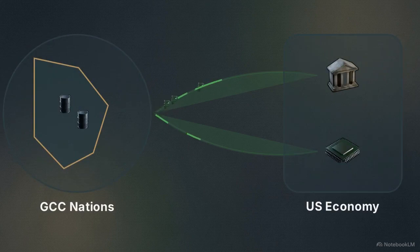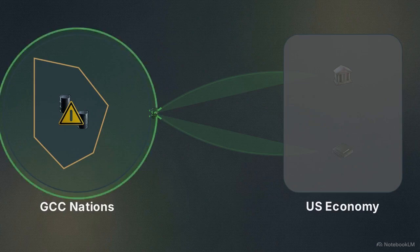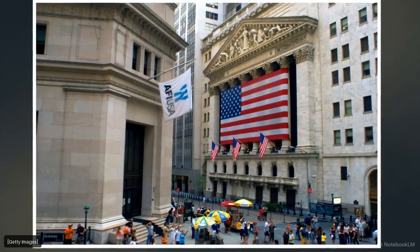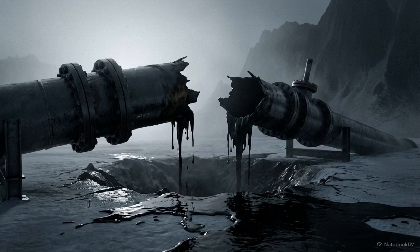Typically, GCC nations take their massive oil profits and invest those dollars into the American stock market. But if oil exports stop and their cities are under fire, they will stop investing in America, redirecting remaining trillions toward their own survival. This would cause a domestic crisis in the US. Without constant investment from the Gulf, the tech companies driving American markets would hemorrhage value. The American economic engine relies on an unbroken chain of Middle Eastern wealth, a chain Iran knows exactly how to sever.